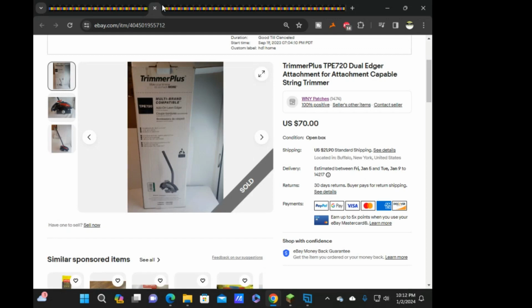Next is this Trimmer Plus edger attachment. Sold it for $70. And I didn't realize I had calculated shipping on this. It was going to Florida. The buyer paid $40. I've been wondering why the hell it was taking so long to sell this. As you can see, I listed it in September, so fall. I figured it would sell, that I wasn't going to have to hold on to this till spring.